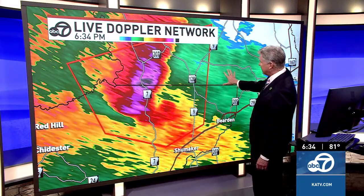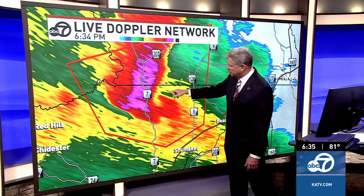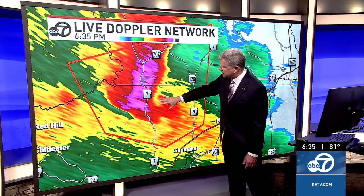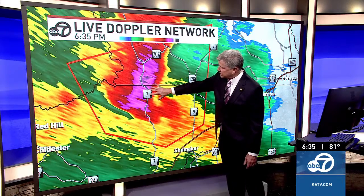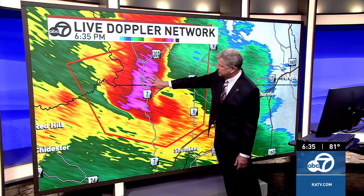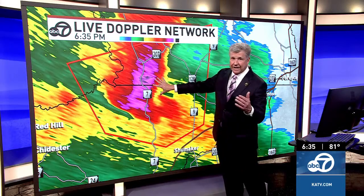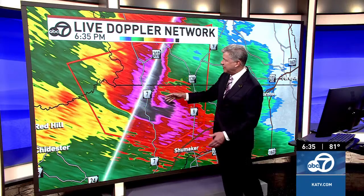It is raining out to the east of it, so that is a little bit rain-cooled, but with a new scan that is just coming in, there is still a rotation center just on the east side of Highway 7. Anywhere along the Dallas-Ouachita County line, if you're in that area, go ahead and get into the low spot in your house, the most interior spot.